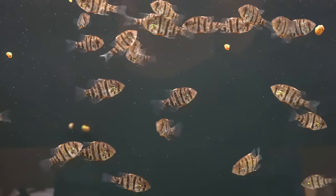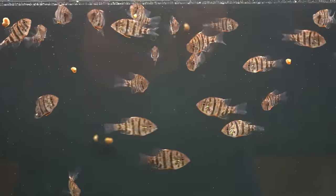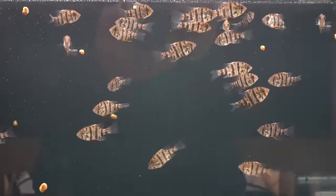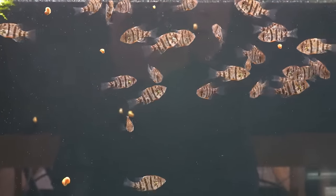Really neat little fish. Hard to find, even though it's a native of the United States. I literally have to bring them in from European breeders. I don't know anyone in the United States that's breeding them in any kind of numbers. So it's a little odd to think of that, but that's the way the ball is bouncing.